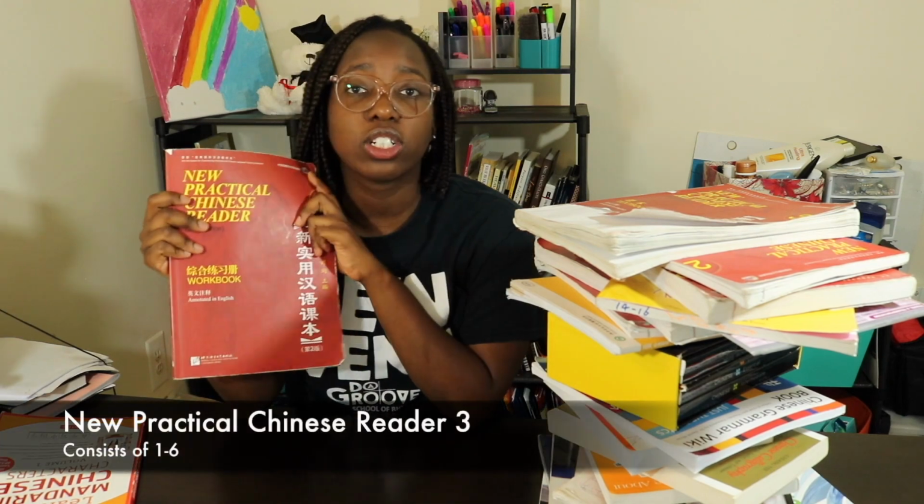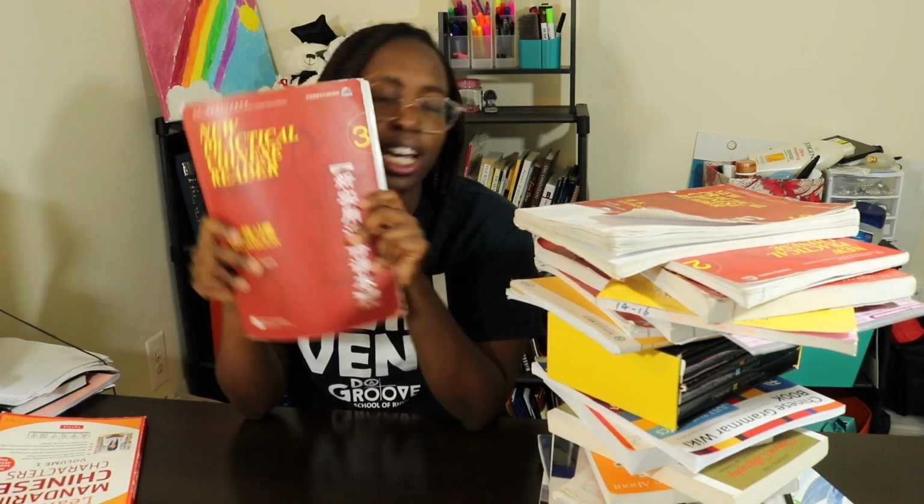This is called New Practical Chinese Reader, and this is the best Chinese textbook that I've ever used so far. When I transferred to Towson University, I started from Chinese 202, and they used New Practical Chinese Reader. After using it in class, I fell in love with it, and I was like, I need to get book 1, even though it wasn't necessary, so that I can review this stuff for the next semester. Wait, I repeated Chinese 201. That's another story.